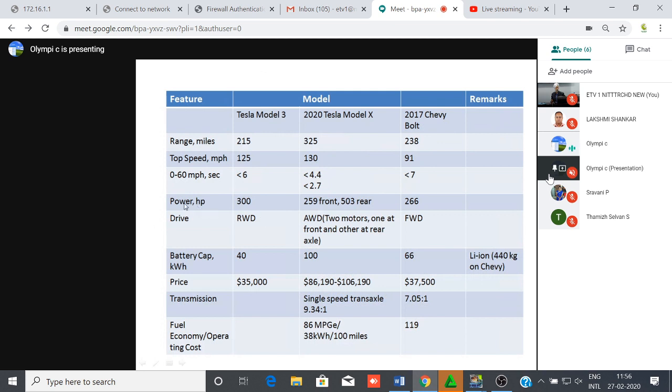And the motor power: tremendous power is available in the latest models. In the high-end vehicle of the Tesla Model X there are two motors, 259 HP in the front and 503 HP in the rear. Two motors are available, a front wheel one as well, and rear also.